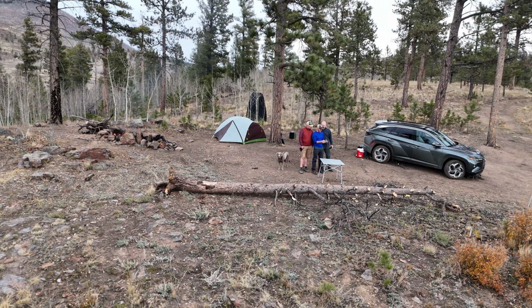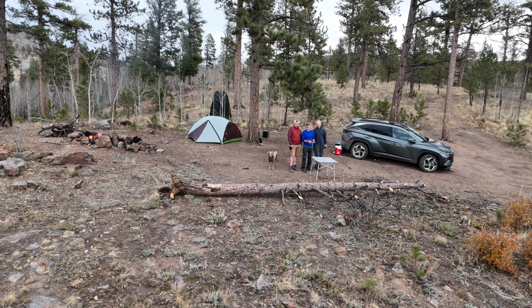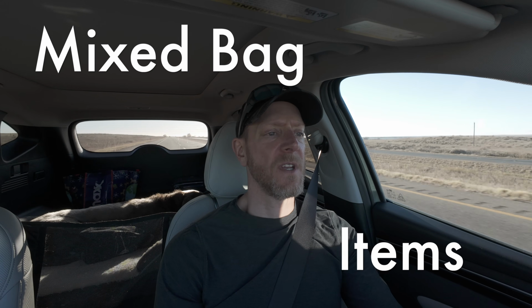I've stayed in my vehicle several times. It's been pretty comfortable. I do wish that the seats would lay completely flat in the back. That would be helpful because you then have to park your vehicle at sort of an angle to make your bed flat. So I want to talk about a few things that are mixed bag with this vehicle.